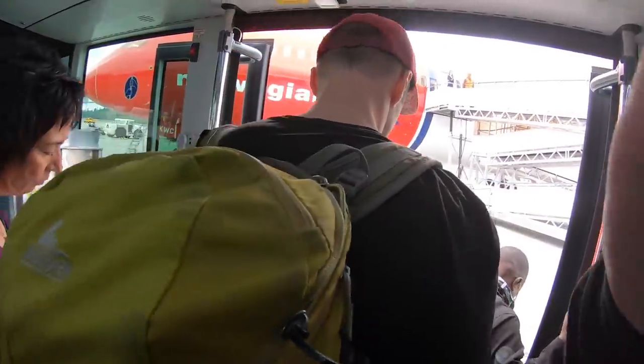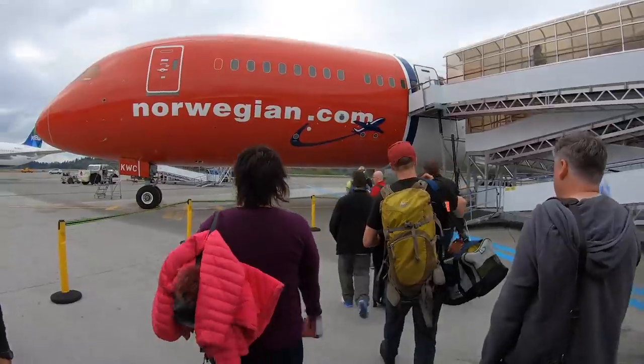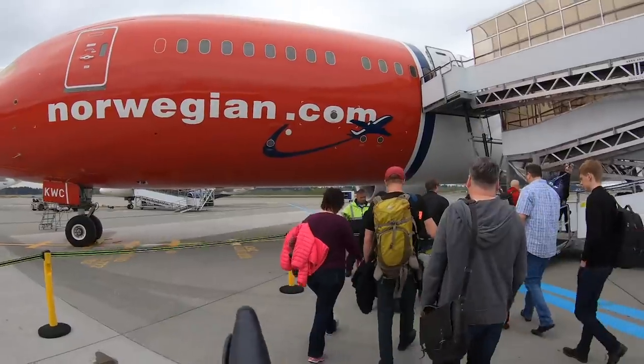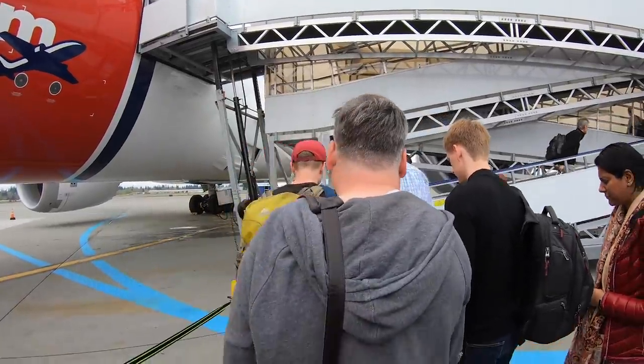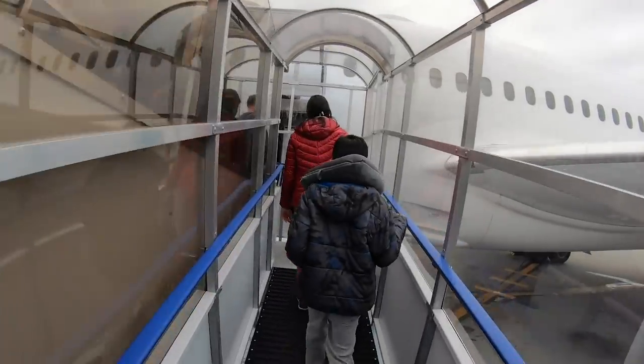When we got to the aircraft, I saw something that I've never seen before. They use this really weird kind of boarding bridge thing. It means that you don't actually get to walk up the steps at the side of the plane. It's just like three ramps up to the aircraft. It is really strange, and everybody was basically allowed to board at the same time, regardless of whether they were premium or not. We did get to walk really close to those massive 787 engines though.